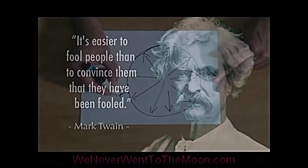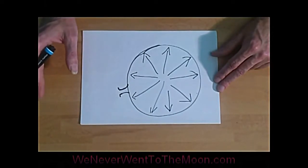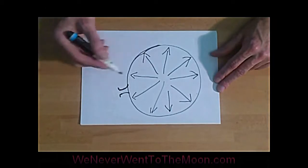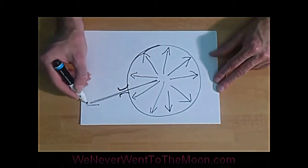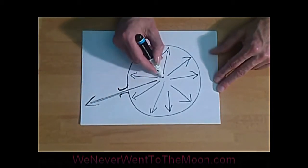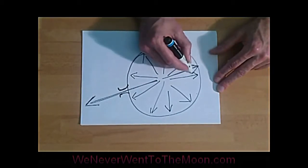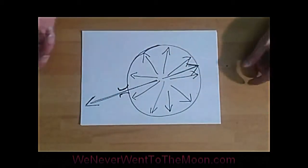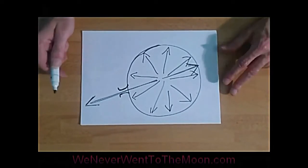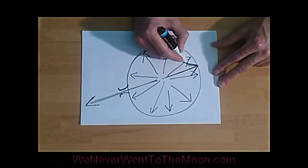Okay, so essentially pro-moon landers and people at NASA as well, they all tend to think that the action of the air rushing out at high speed in this direction will give you an equal and opposite reaction in this direction, which acts upon the inner wall of the balloon and thus propels it forward. Obviously, when we let go of a balloon, it just pops out and flies everywhere. But that's their explanation as to how it works.